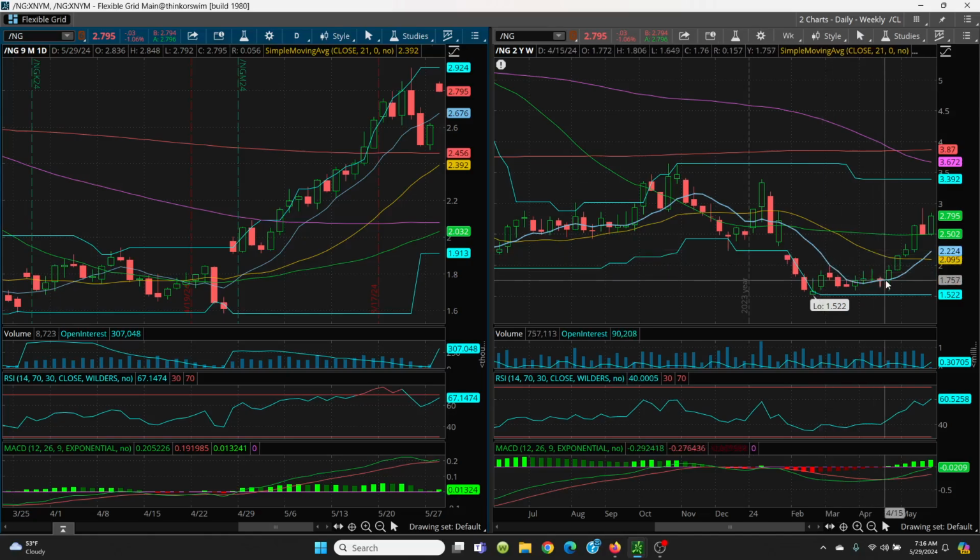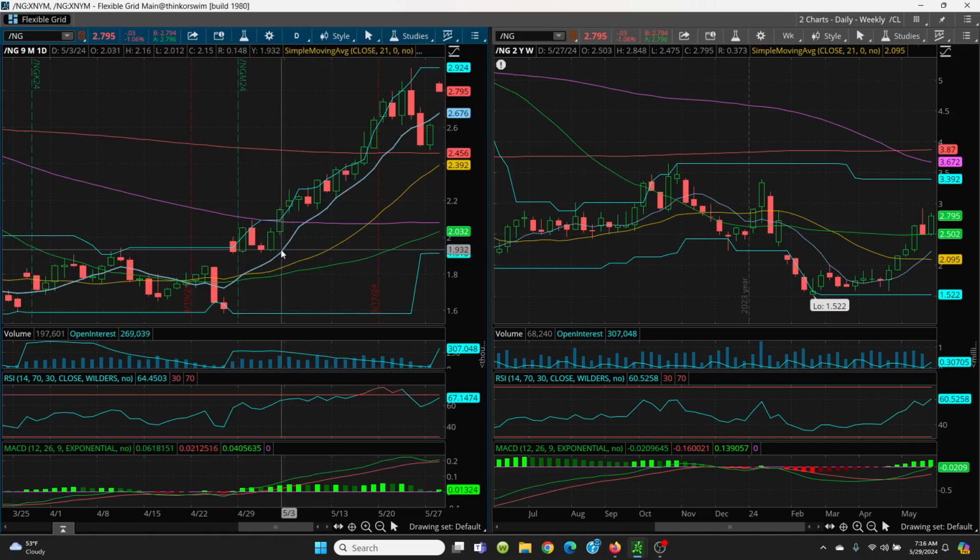Now, we have a nice bullish cross here. See how that 8-day went above the 21-day? Now, as that rolls up, that's going to provide very, very good support, just like this 8 SMA here. Look at that support all the way on up on this nice parabolic run that we had going here, okay?